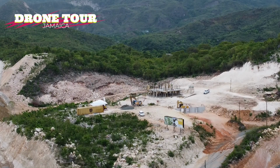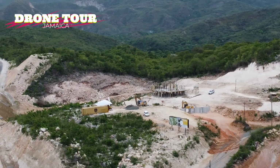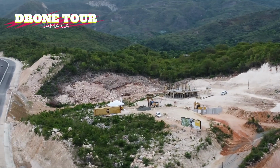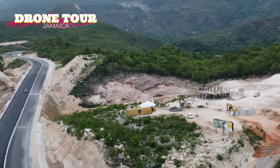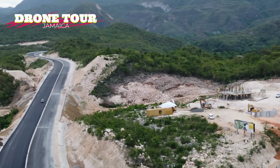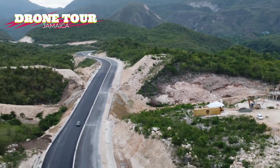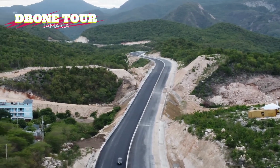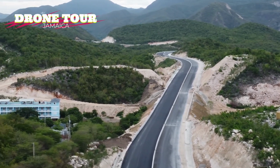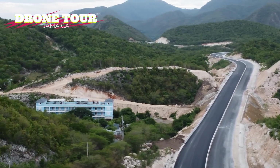Basically, because it takes 15 minutes to get from Kingston to where we are now, this is one of many developments going on this side of the island. You have the Morant Bay Urban Center, you have another urban center being built in Portland, you have an ultra luxury hotel going to be built along the beach. So a lot of developments are taking place.